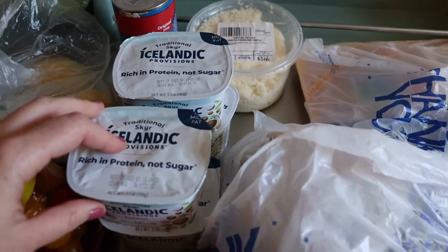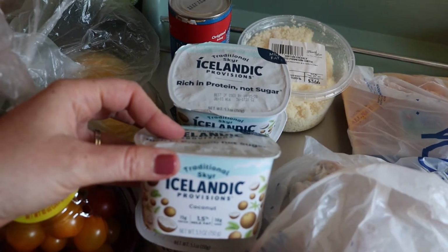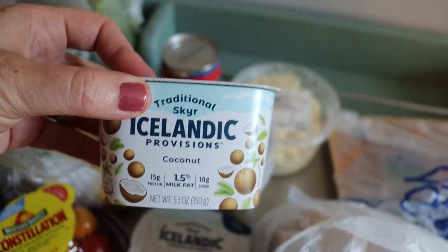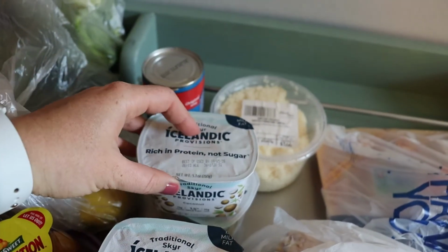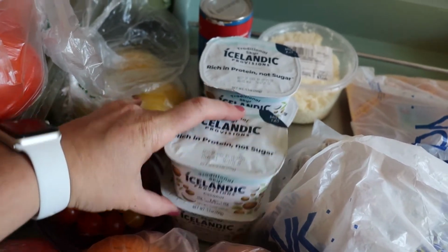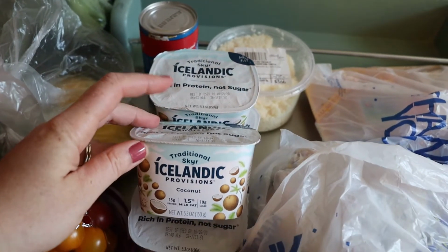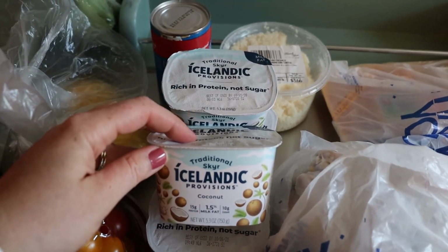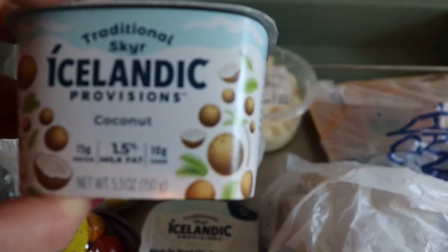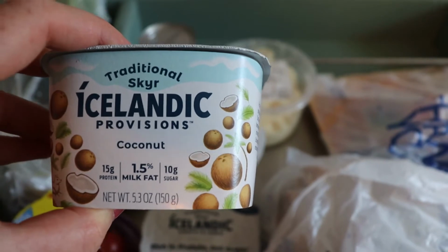For myself, for breakfast this week, I picked up this Icelandic skyr yogurt. I got a few different kinds. I got coconut, I think key lime, and then a strawberry lingonberry. Yeah, there's the strawberry lingonberry. I've had this before, it's delicious. I typically have low sugar Greek yogurt just because it's good for you. This also has a ton of protein. I think if you look, it's 15 grams of protein, so similar to Greek yogurt.